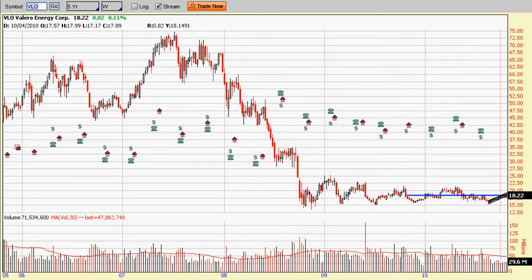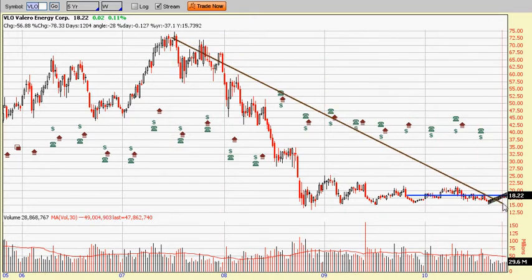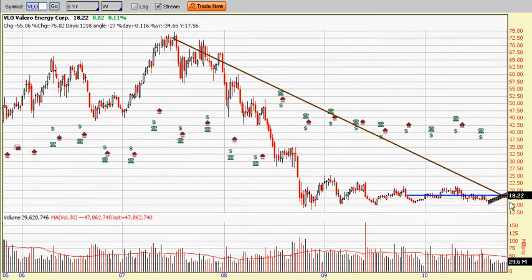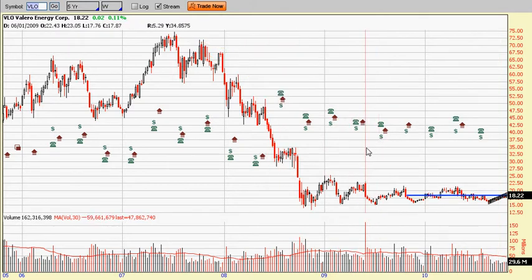Alright, we're taking a look at Valero Energy here. Frankly, I know nothing about the company, but from the looks of it, ever since 2007, it had the biggest drop that you could ever imagine. Take a look. By mid-2007, we reached a peak of around $72. Since then, all the way down to $18.22. But today, I'm going to be talking about how I think that some money can be made in this.